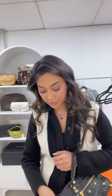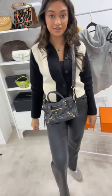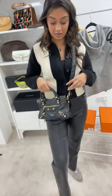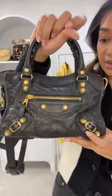Exactly, Isabel. This is the bag you can definitely wear in the rain. I've worn mine in the rain, in the sun, and in the snow as well, and the condition is still top notch. I'm going to quickly model it on for you. Honestly, I love this bag. If there's one bag that I would repurchase in five different colors, it probably has to be the Mini City, without a doubt.